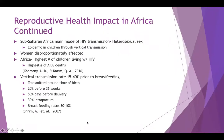So I'm going to continue speaking about the reproductive health impact in Africa. In sub-Saharan Africa, the main mode of HIV transmission is heterosexual sex, and there's also an epidemic in children through vertical transmission, which is the transmission from mother to child. In 2013, an estimated 35 million people were living with HIV worldwide. And sub-Saharan Africa is home to only 12% of the global population, but accounts for 71% of the global burden of HIV infection.